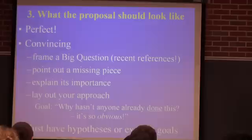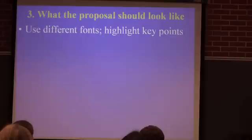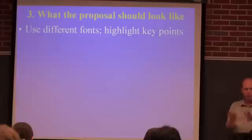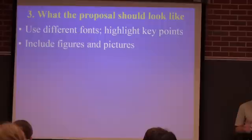You got to come right out and say, this is what I want to do. This is what I want to test. You have to make that proposal look visually appealing. There are different ways to do this. I recommend using different fonts, bold things, highlight things. Put in figures and pictures.